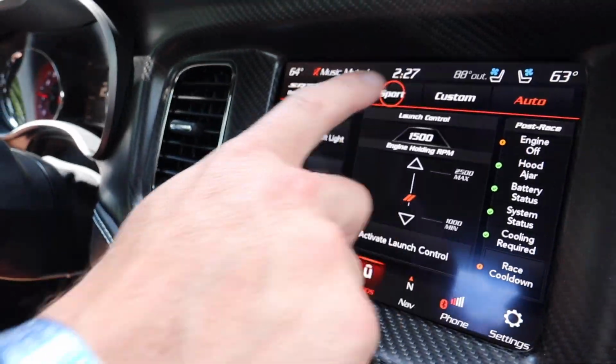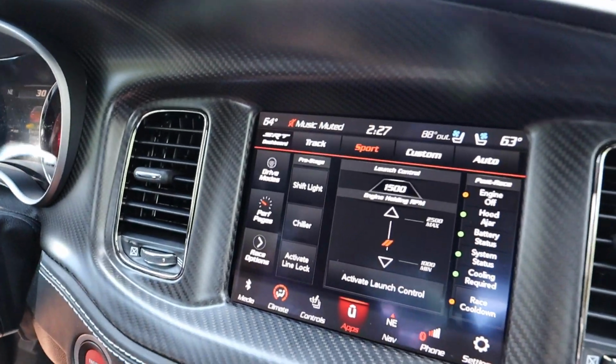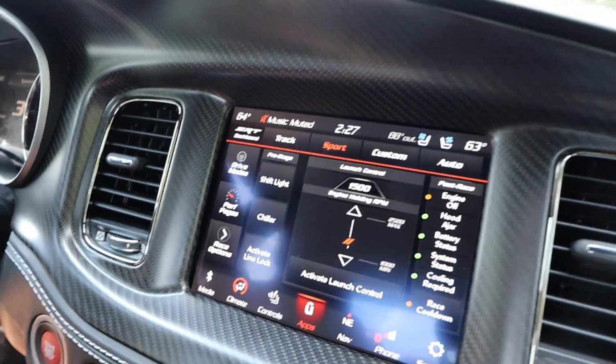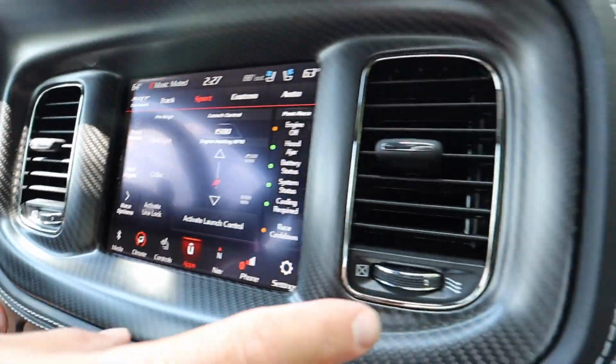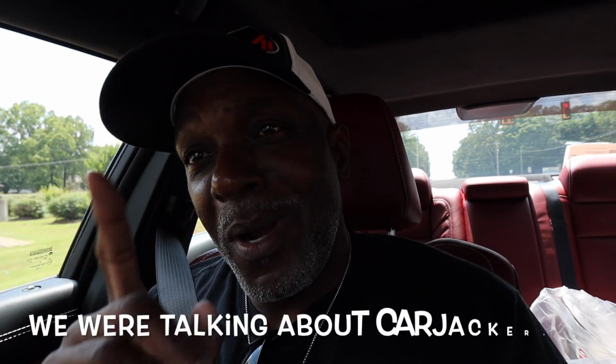Jailbreak. Well, you could adjust the shift light too? Line lock, depending. Oh, really? It's actually got a chiller on it where you can cool the blower, but then it cuts the air conditioner off. You know, it's nice when you could drive your Jailbreak through a city without worrying.